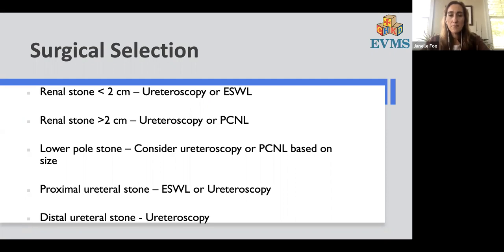Now that we have mini PCNL for children, so it's not a 30 French sheath anymore, we can go down as low as 13. It's a more realistic thing to do to clear our larger stones. Lower pole stones can be very difficult to access ureteroscopically. The situation I'm thinking of in particular is when there's an underlying UPJ obstruction. If you have an underlying UPJ, especially if there's scar there, you are not going to be able to deflect your scope enough to get into that lower pole to have adequate visualization of the whole lower pole calyx and the calyceal system. So that's probably a better PCNL, even if it's a 1 centimeter stone.